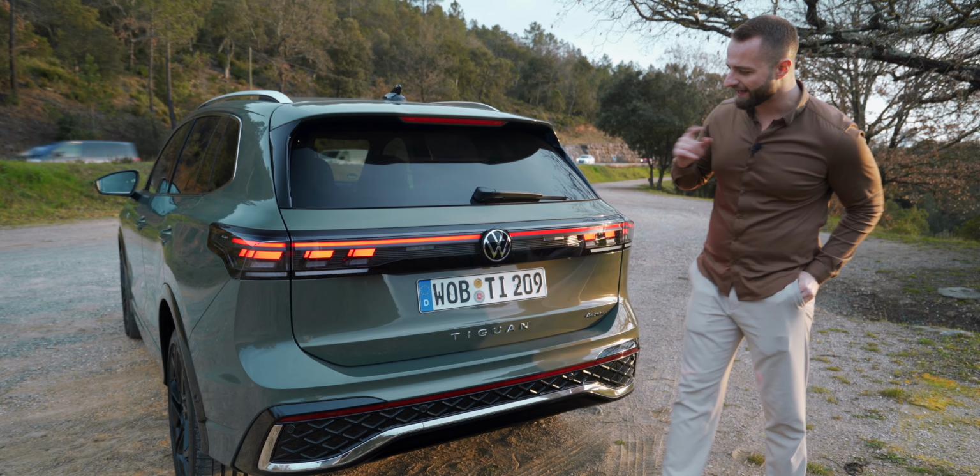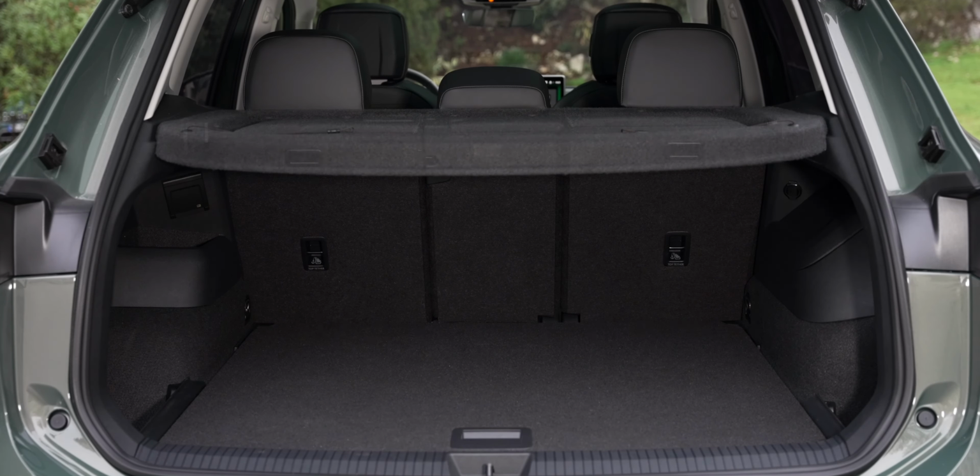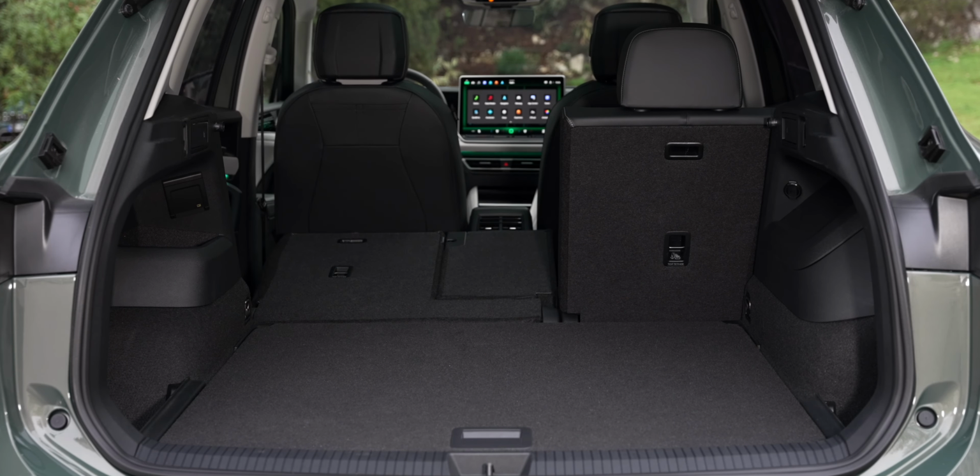So the basic car, the one with the combustion engine, has 652 liters of volume in the back. If you get the one with the hybrid system, you get only 472 liters of volume in the back, because the batteries take up a little bit of space. And if you put the seats down, you get 1,650 liters of volume.